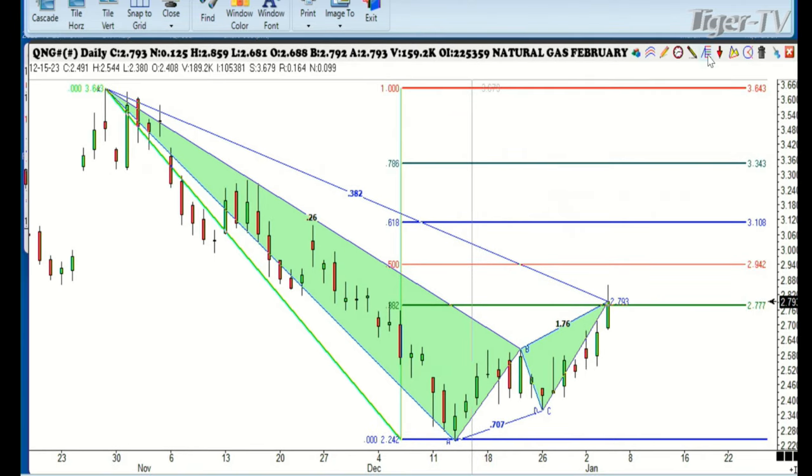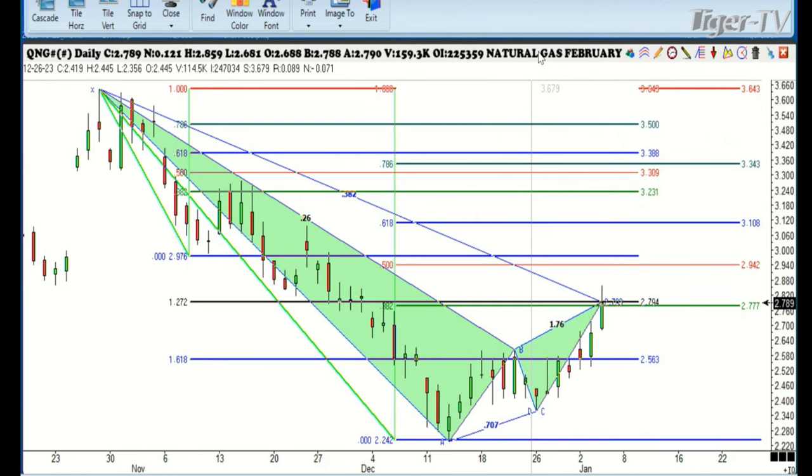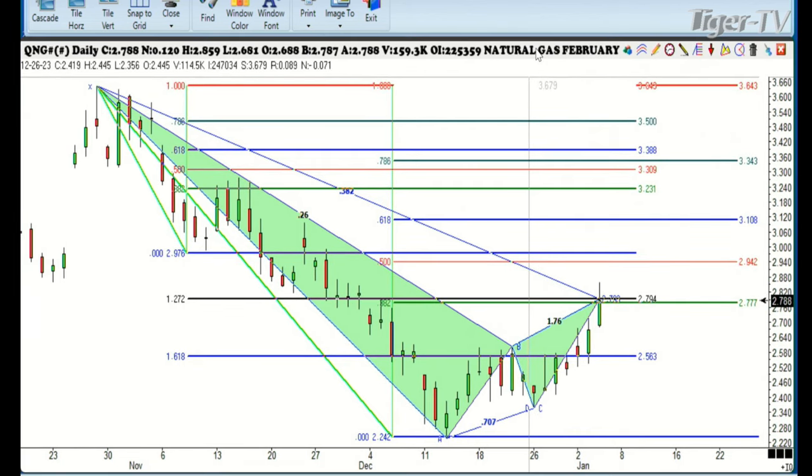This was really neat, though. If you remember when this thing started down, how it stopped at the 382s all the time. Look at that. 4 days in a row, it stopped right at the 382. You've got to follow that, folks. That's a real money maker. So those are the things that we're paying attention to today.